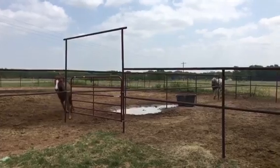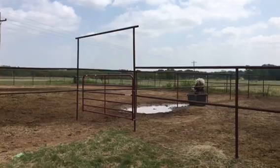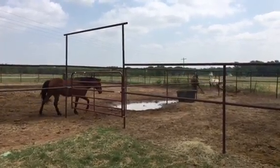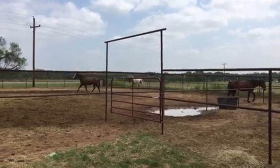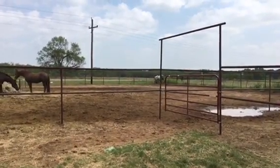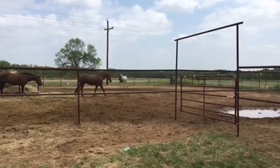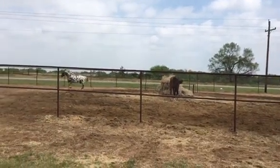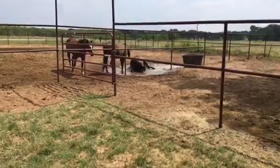Here comes the sorrel. Changed his mind. So they're just working on doing a little establishing of dominance. So the sorrel just teaches this guy a little bit, and then he gives him a break, and he teaches him a little bit, and then gives him a break. So we do in horse training also.